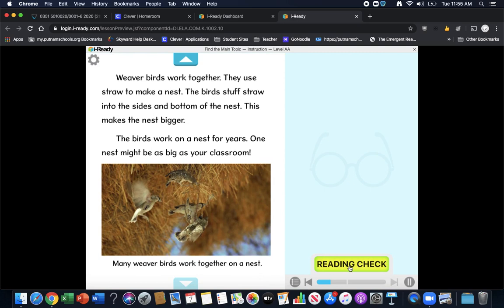Weaver birds work together. They use straw to make a nest. The birds stuff straw into the sides and bottom of the nest. This makes the nest bigger. The birds work on a nest for years. One nest might be as big as your classroom. Do you guys remember how big our classroom was? That's a lot of birds. Many weaver birds work together on a nest. So you see how they're like really small and they all work together?